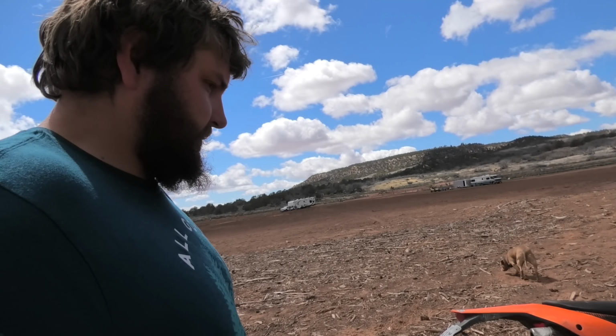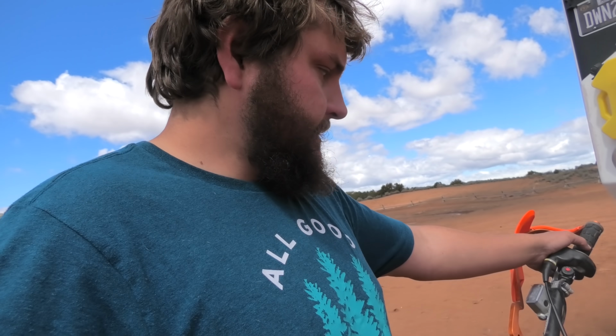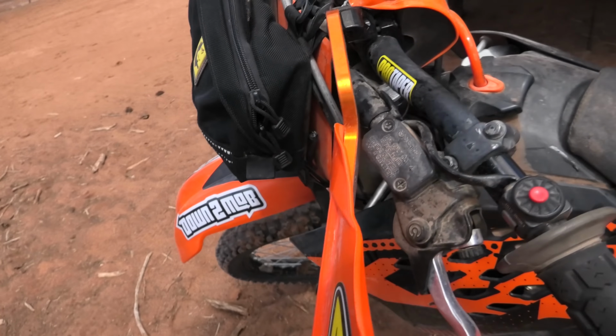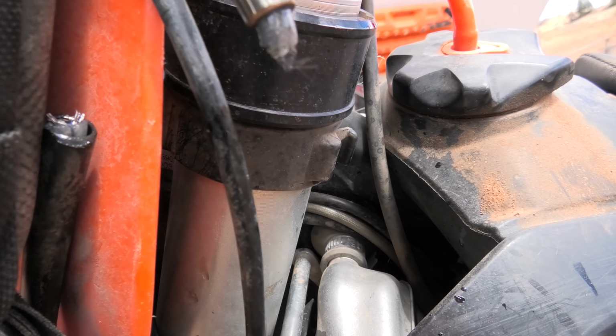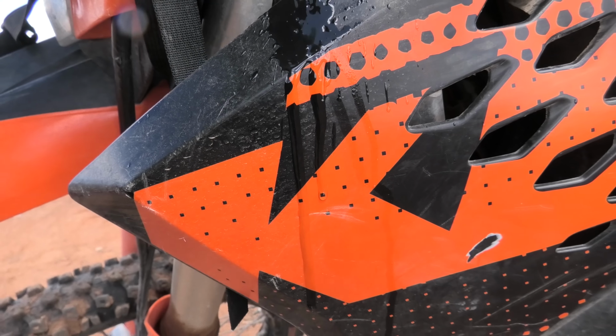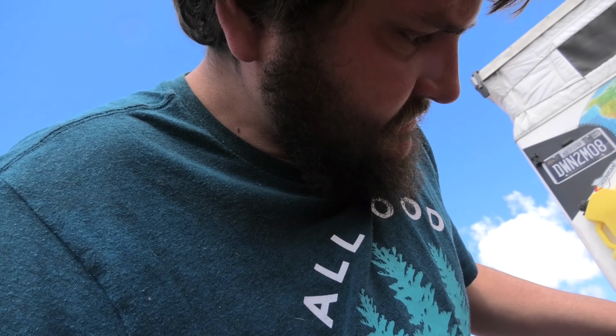So we just ran into the first issue with getting the bike on the rack by myself. I'm not hurt, I didn't break both my arms like one guy said I would, but I did lose my front brake. I don't really know how, but this got cut.